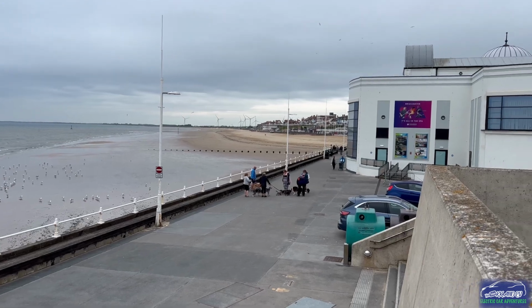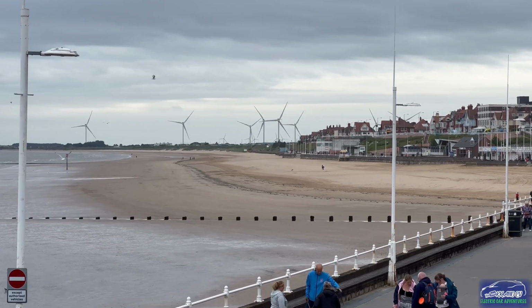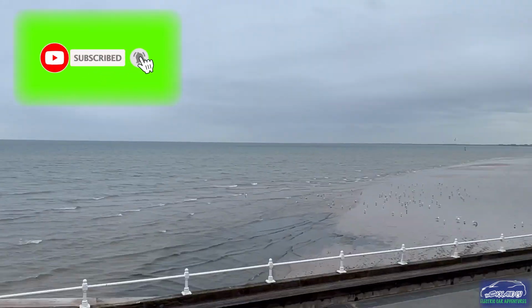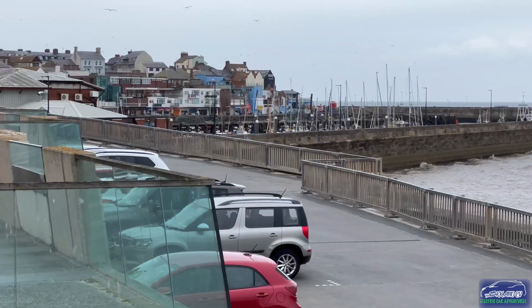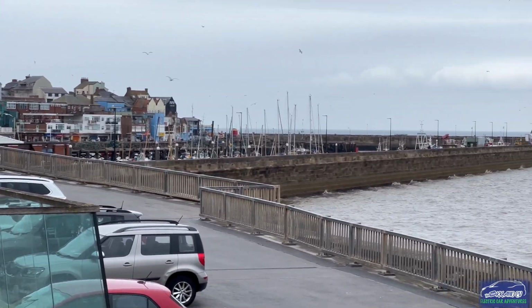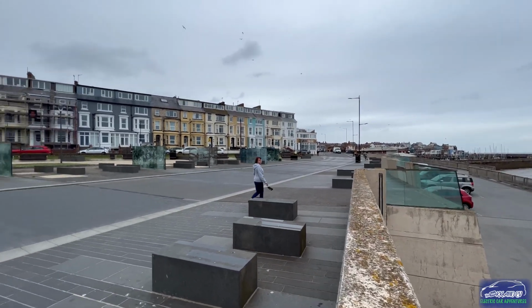Windy Bridlington seafront. Wind turbines. There's the harbour down there, which we'll probably go tomorrow morning if it's a bit warmer and a bit more sunny. I'm just going to have a quick walk down here to this corner for now.